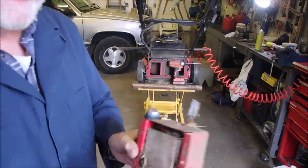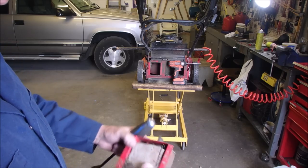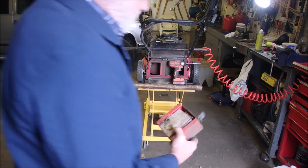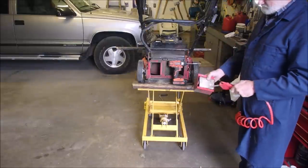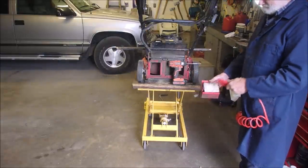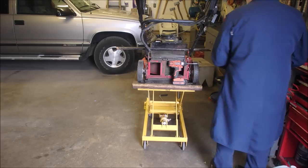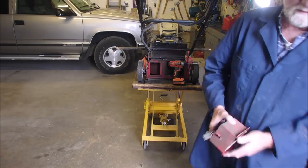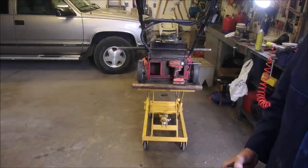Alrighty then. There's your 12 volts, eh? Let's just put a little air to this and get some crud out of there. We might be able to change the battery right now. I'm getting a bit ahead of myself. I was going to power wash this thing. I'm just going to see what I got here for a battery. I'll be right back, guys.